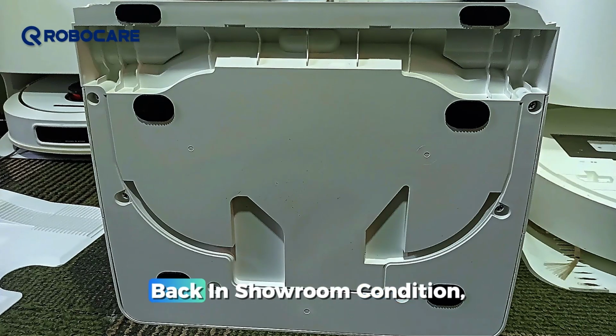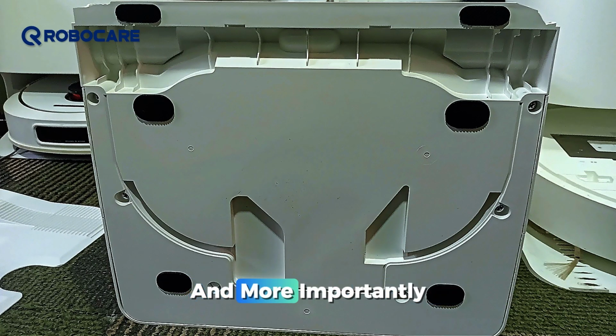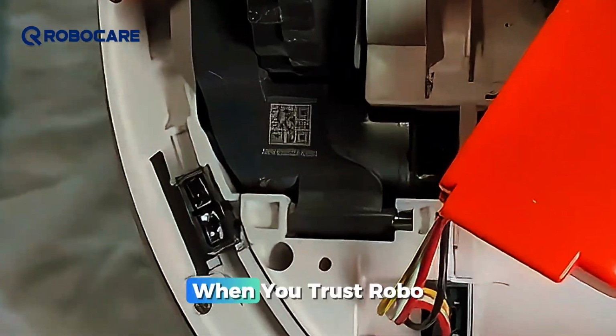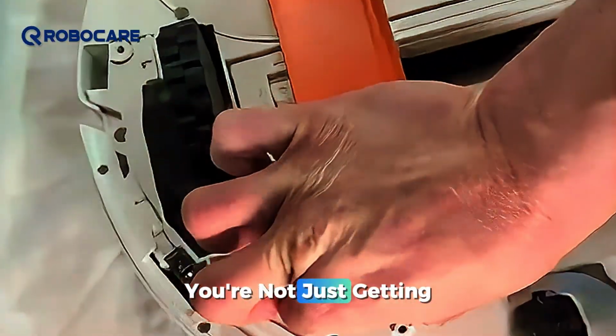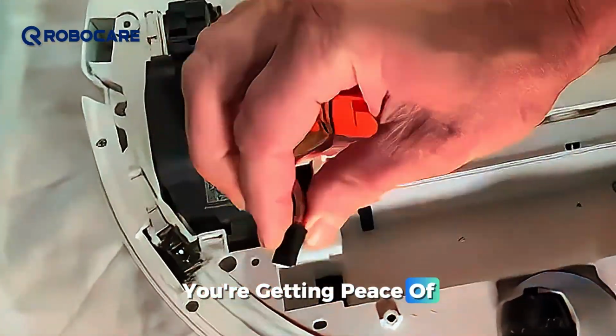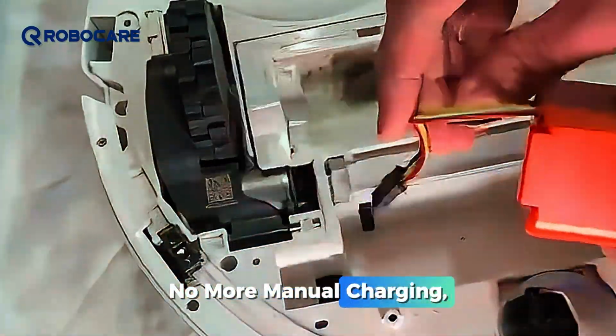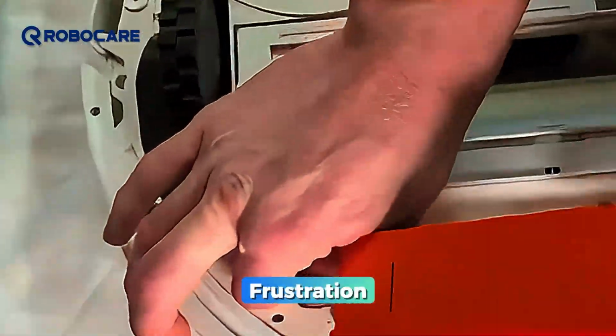You get your robot back in showroom condition, and more importantly, you get your clean floors back without the headache. When you trust RoboCare, you're not just getting a repair, you're getting peace of mind. No more base not found errors, no more manual charging, and definitely no more frustration.